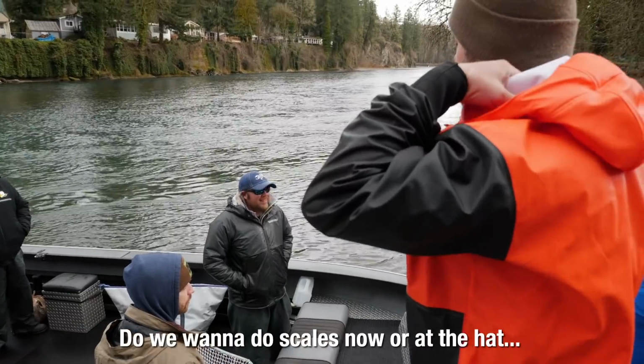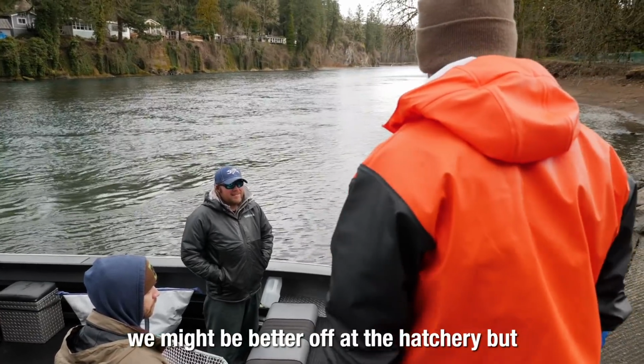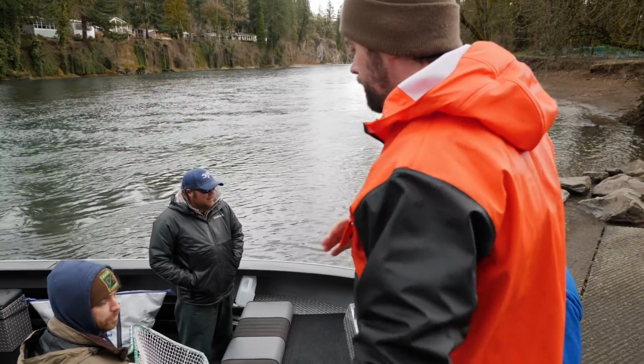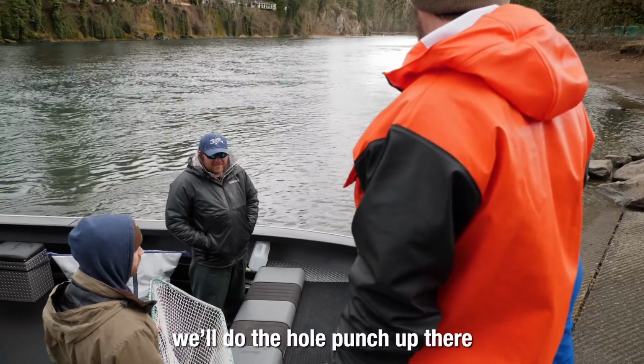We want to do scales now or at the hatchery? We might be better off at the hatchery. Whole bunch probably in the back. We can do that. We'll do the whole bunch up there.